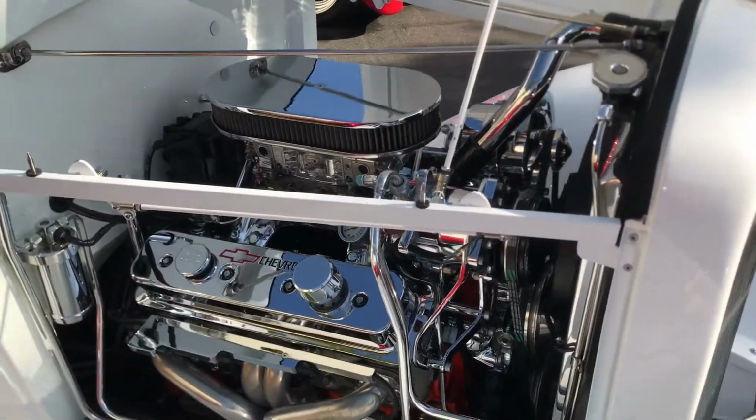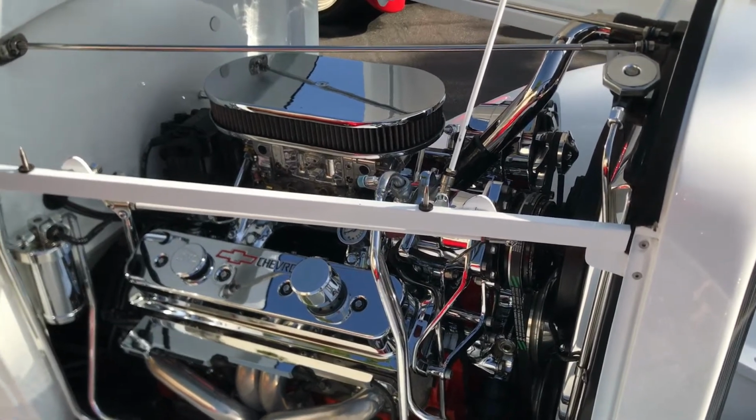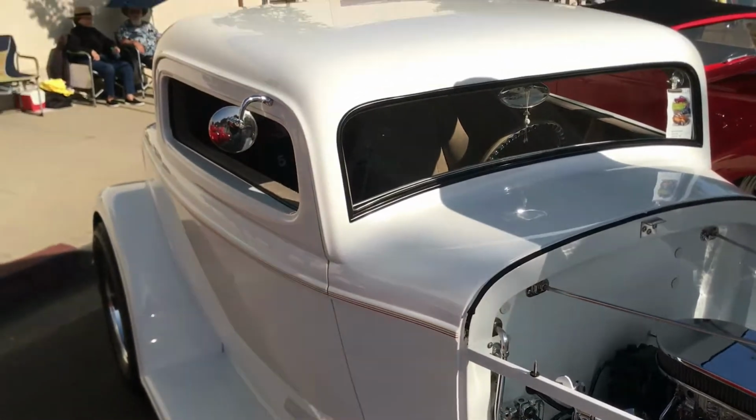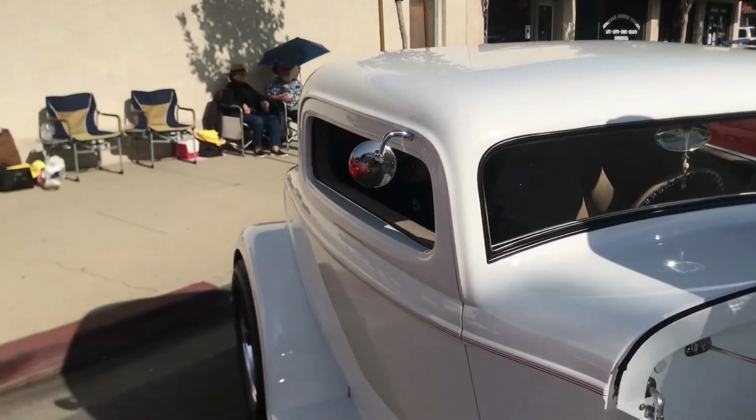And you know what they say? More Fords are on the road today because of Chevy power, and this one's powered by a Chevy small block. And it is a 32, which is the one.